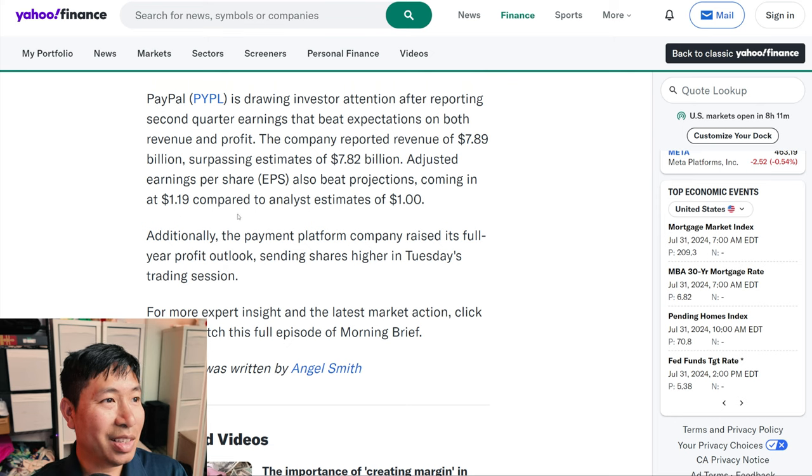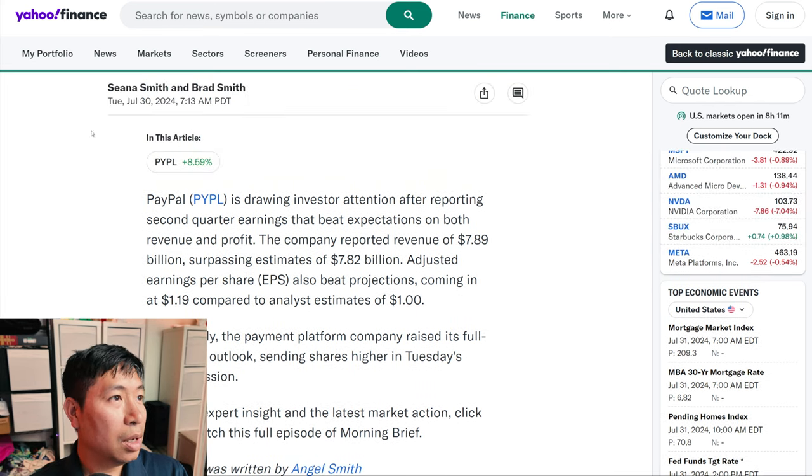So yeah, they beat the estimates for both revenue and profit. So that's why a lot of people are buying up PayPal shares today.